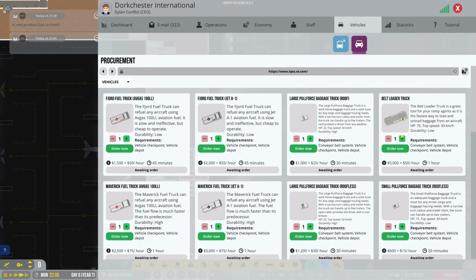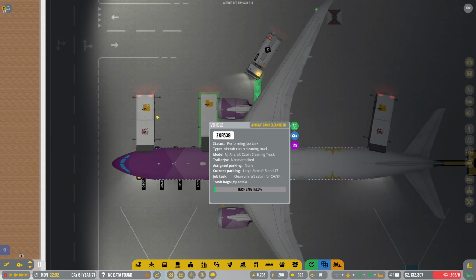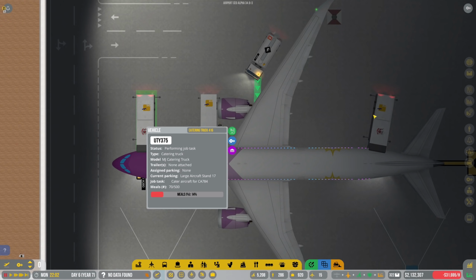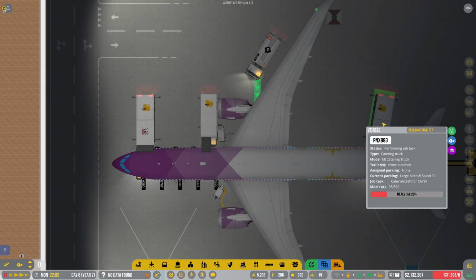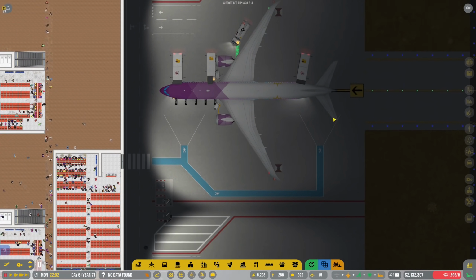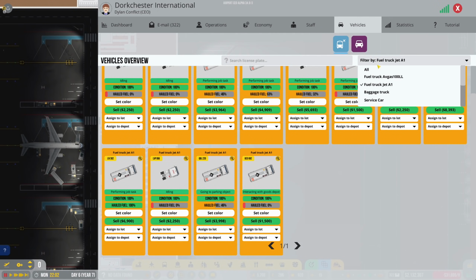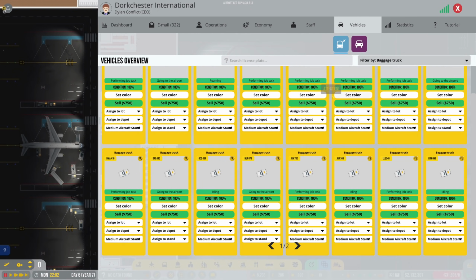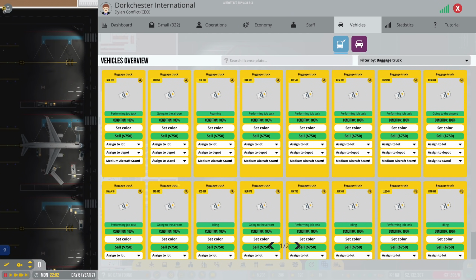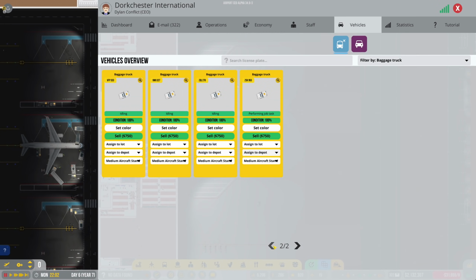Okay, that was the trailer truck. Okay, so everything's here, right. Oh my God. So we've got cabin cleaning, catering. Oh, we have multiple trucks do this, okay. All right, let me go into my vehicles. Let me go to baggage truck, right? And let me see. So anything not assigned to a stand kind of needs a stand, is my thinking.